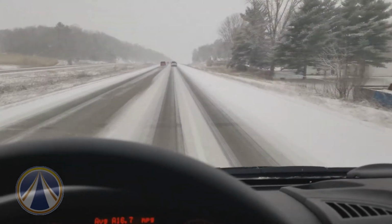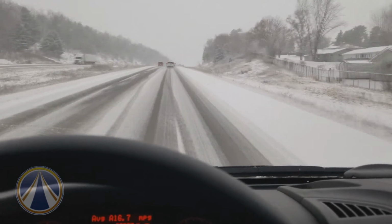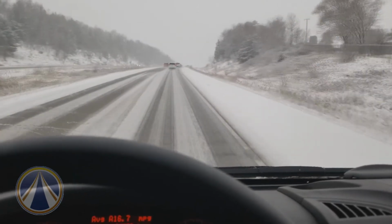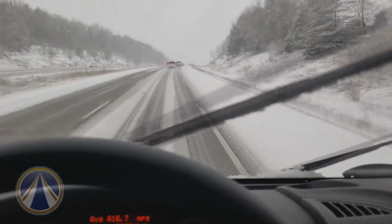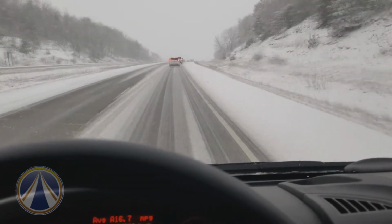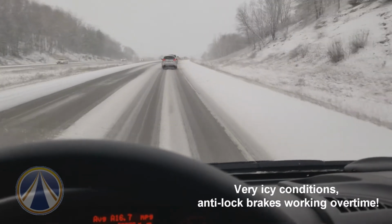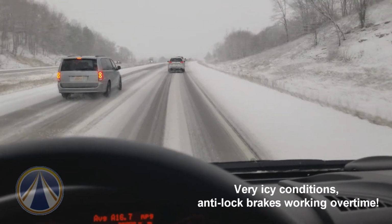Okay, we've got a little bit more traffic up ahead here. We're going to want to try to change our lanes here because we've got some slower traffic, but I do have a car coming up on the left. Actually, everybody's slowing down. Whoa, whoa, whoa, whoa, whoa. Come on. There we go.